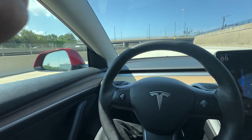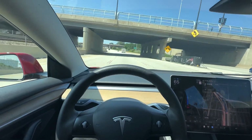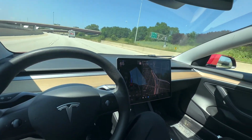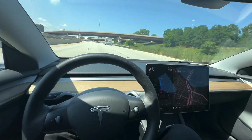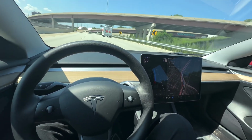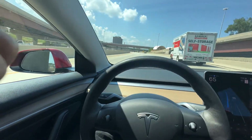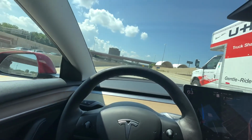I've done it. I did the self-driving. Self-driving is pretty fun. At first, I was nervous because you're trusting a computer to drive your car to your destination. It took a while to get used to, and the thing handles the road pretty well. I will say that. It handles the road nice.